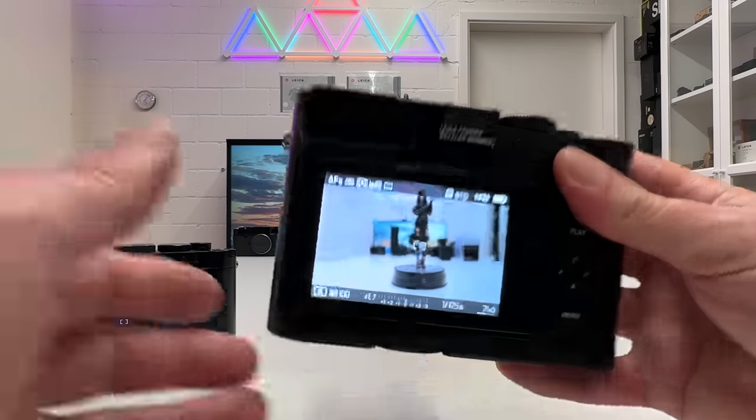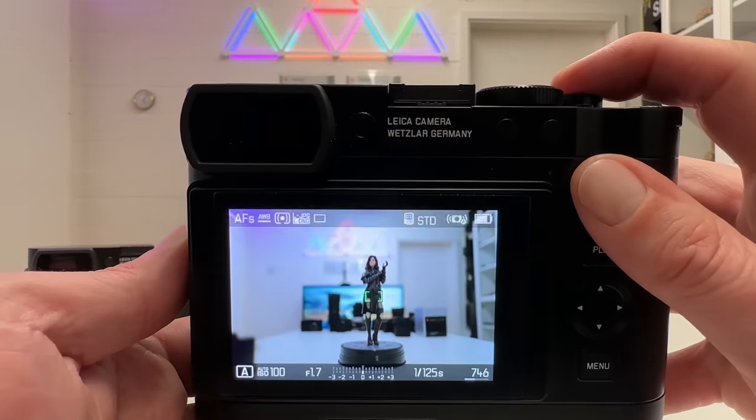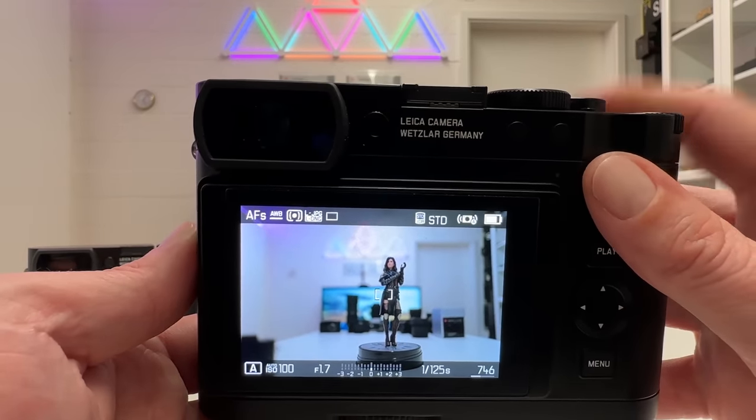One of the most essential features of a camera is the sensor plus the CPU or processing engine.